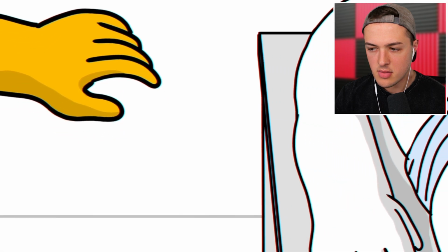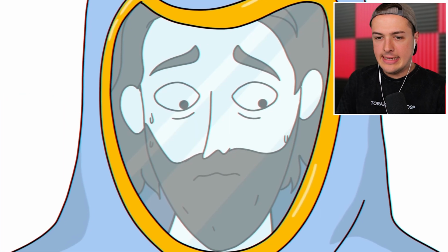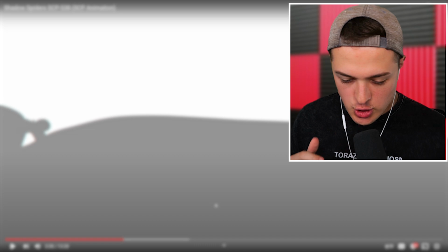He reaches out towards the man's hand, slowly and carefully. He can see the shadow of his hand getting dangerously close to the man's shadow. Okay, guys, I don't think I would do this. You could pay me $10 million, and I don't think I would ever get close to this guy that has shadow spiders on him that I can't actually see in the real world. There's just too many things that could go wrong.